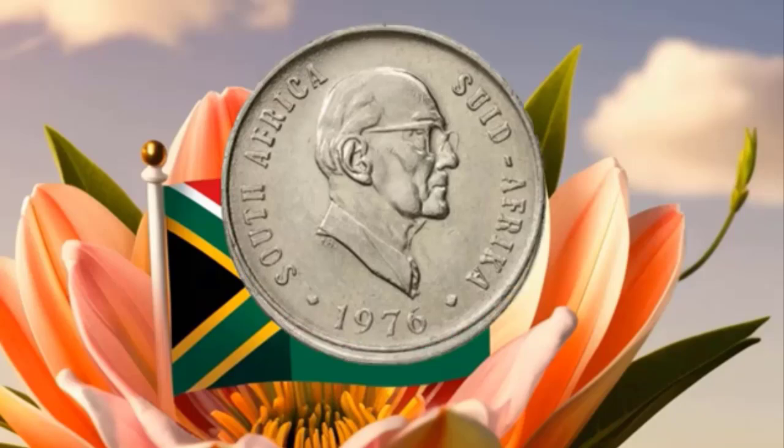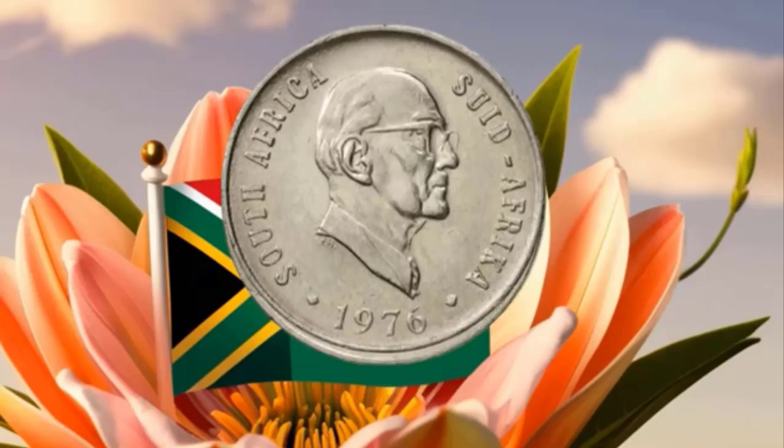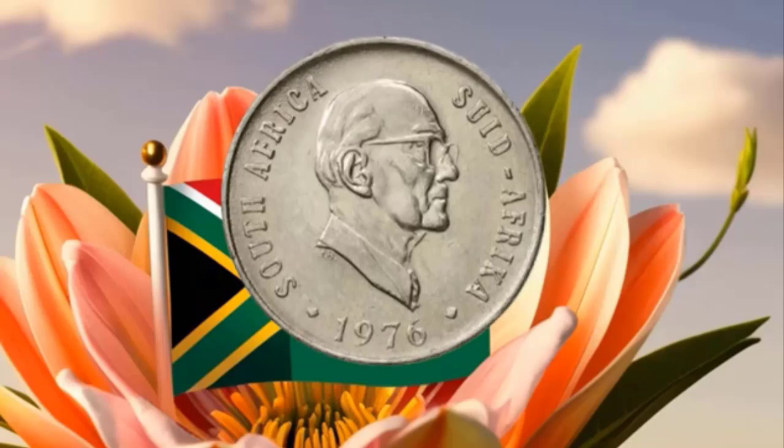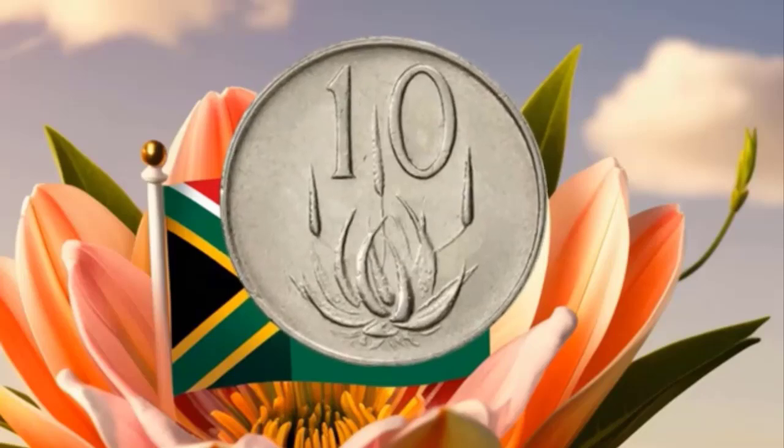The craftsmanship is subtle but deliberate. The lines, the curves, the weight, they all speak of precision and purpose. This was a coin meant for everyday hands, yes, but also a coin born from a system that valued order and permanence. Every detail mattered. Every coin told a quiet story of governance, of society, and of a moment frozen in time.